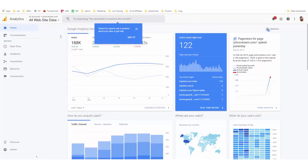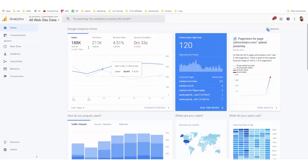Now, another analytics program that you can use, which I just consider foundational analytics, is Google Analytics. Google Analytics is the base foundation for really all marketing analytics. If you don't have Google Analytics on your site, you are missing out on a huge amount of data that is available to you. So here we are on my site.